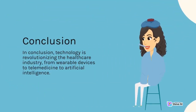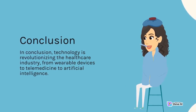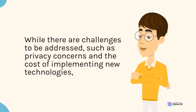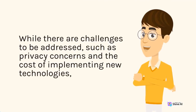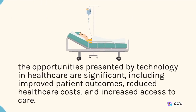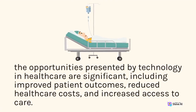Conclusion. In conclusion, technology is revolutionizing the healthcare industry, from wearable devices to telemedicine to artificial intelligence. While there are challenges to be addressed, such as privacy concerns and the cost of implementing new technologies, the opportunities presented by technology in healthcare are significant, including improved patient outcomes, reduced healthcare costs, and increased access to care.